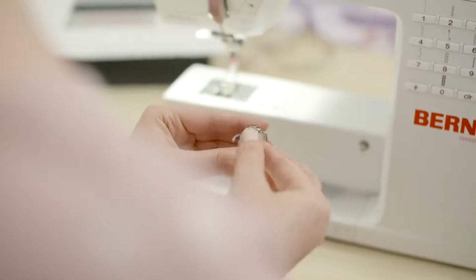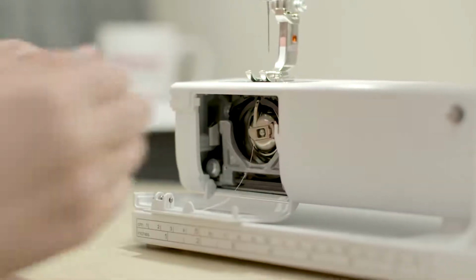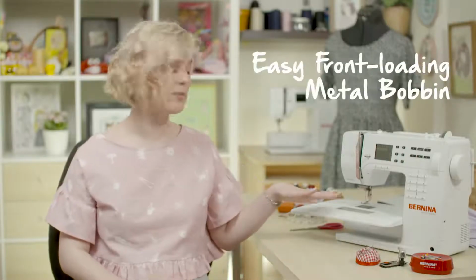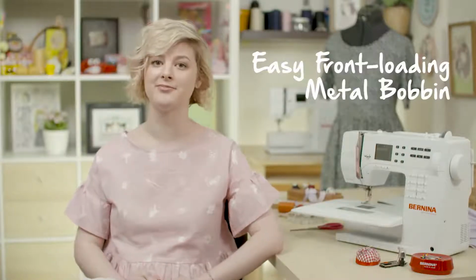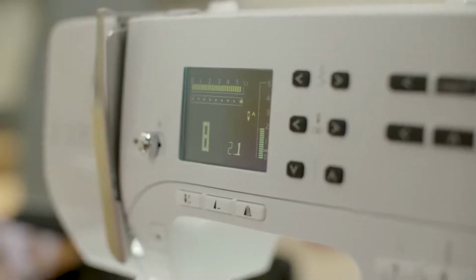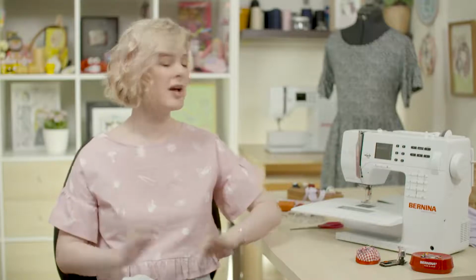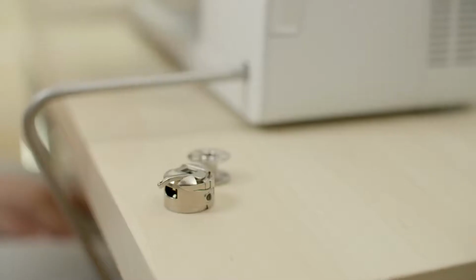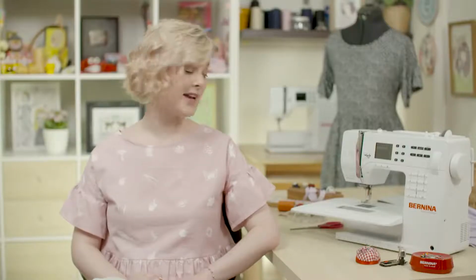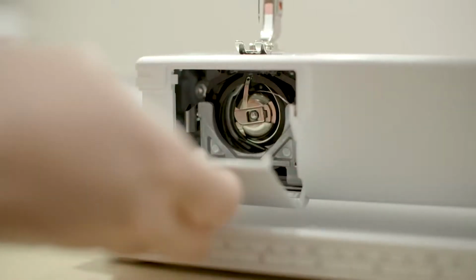The 3 series has a front-loading bobbin, which makes it really easy to load and also means that I can just leave my project underneath the needle and there's no need to change it when my bobbin runs out. They have this little screen here, which gives you advice on what foot you should be using when you choose any particular stitch, which is awesome because it kind of knows what I'm doing before I do. The bobbin and the hook are made from solid metal, which makes them really durable. It's not made from plastic, which makes it very long lasting.